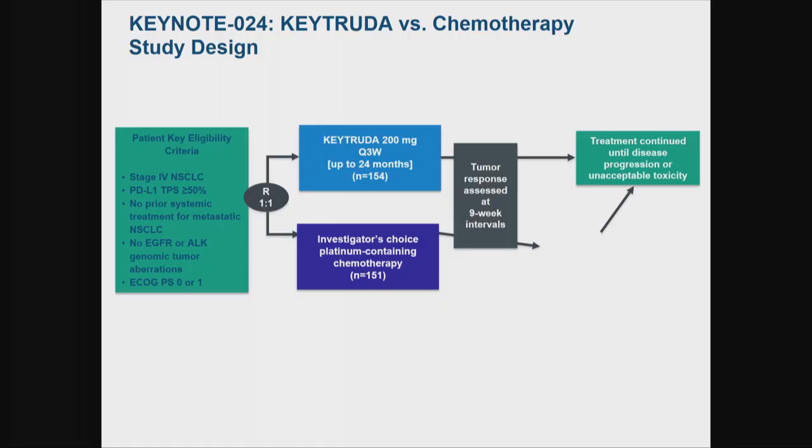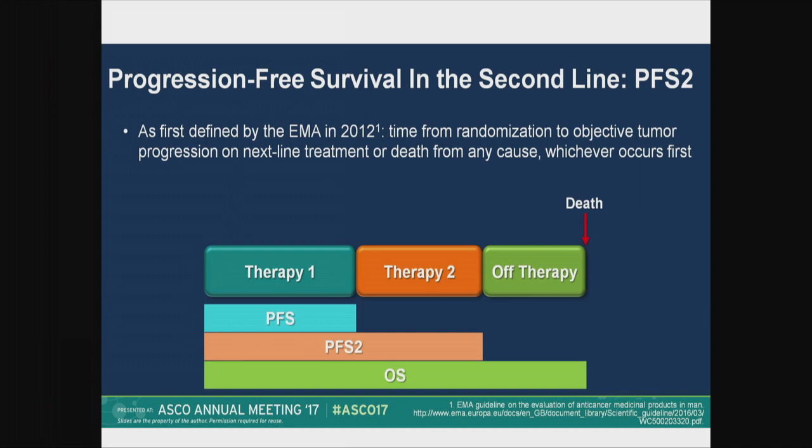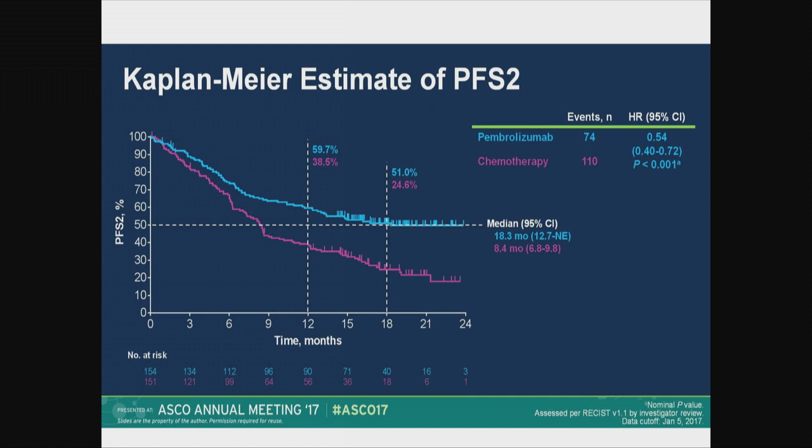And this was then applied to the Keynote 024 study, looking at patients with metastatic non-small cell lung cancer. Would high levels of PD-L1 expression over 50% of cells matter? Could you select a population that would do very well? And this trial compared Keytruda versus chemotherapy, and you could cross over. It was a positive trial. The patients who got Keytruda versus chemotherapy had a very significant progression-free survival with high levels of PD-L1 expression in the tumour. And when you look at progression-free survival initially and then a crossover, when you look at the second progression-free survival, this allows us to assess the impact of crossover, and the curves continue to separate.